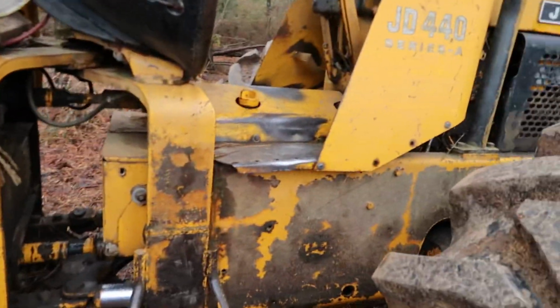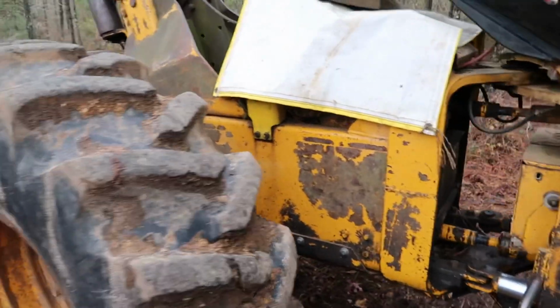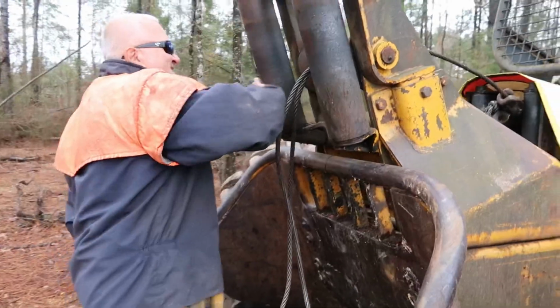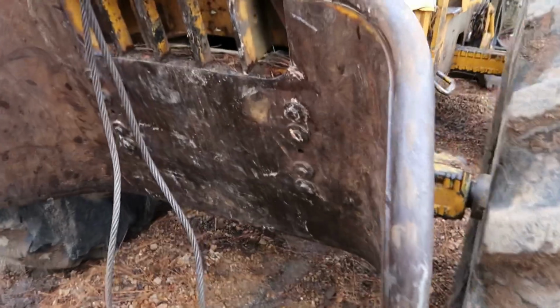Man, I've seen pictures of it and I posted some pictures of this thing, but as far as cosmetically, it's still in very, very good shape. I mean, look at that. Oh yeah, you don't see many of them like that that'll still roll. I mean, the back fenders, it's not caved in right there or anything bad.